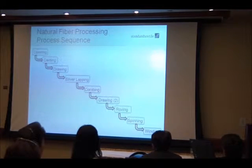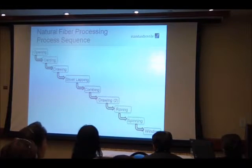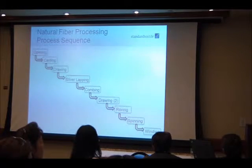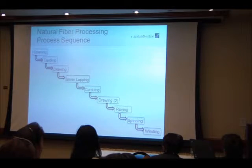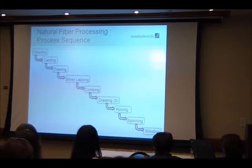And then combing is a very important process of the processing stage. Basically, combing is a second set of cleaning. Combing cleans out the cotton, takes out all the short staples, all the harsh staples, and separates it all out so you have a finer yarn, which I'll show you in a second. Roving puts it into a rope-like form, and then it goes into the spinning, and then into winding to make up the yarn.